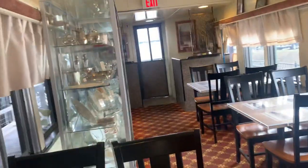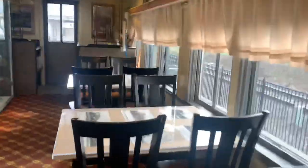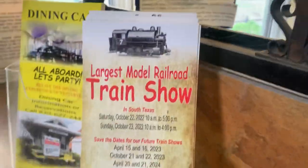I do want to show this off, because I think this is one of Sofest's original characters, because he's going to get a pick, the American Freedom Train number 610. There's a picture of my original character. I'm just looking at this. Oh yeah, that's cool. Oh, the New Braunfels train show, yeah.